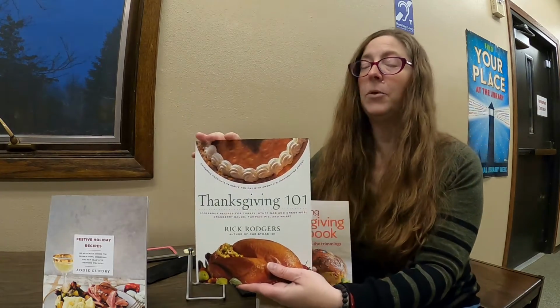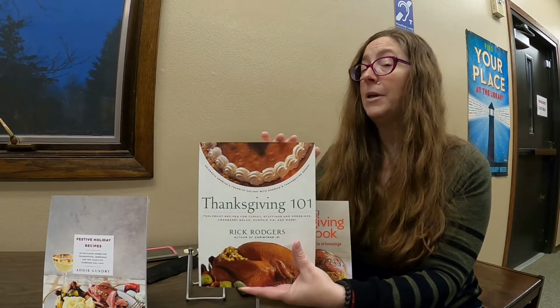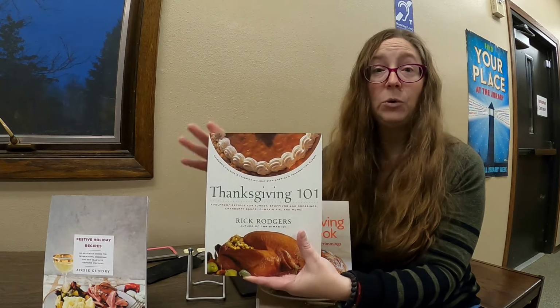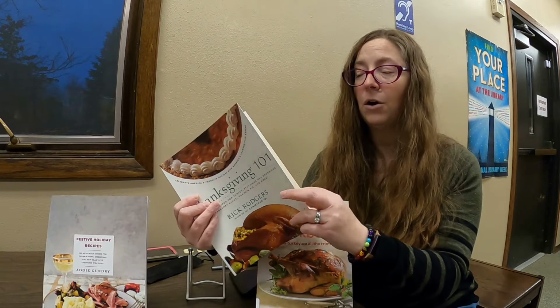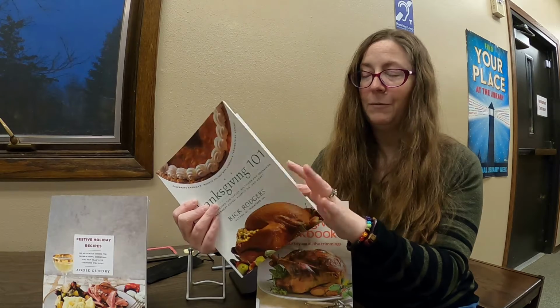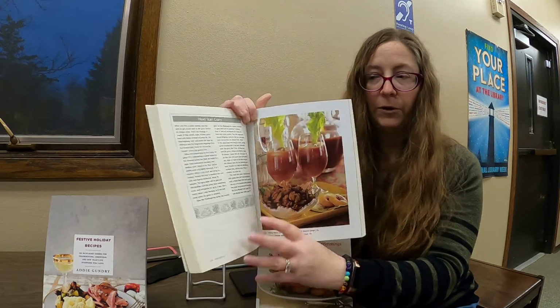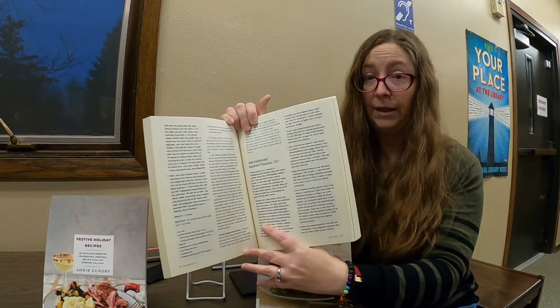This is a cookbook that I feel is great for a beginner or maybe someone doing Thanksgiving their first time in their home. This is going to have that traditional cookbook layout still, so it's going to have a section of appetizers, side dishes, your main dish, dessert. The downfall of this book is that there really aren't any pictures. There's a small section right in the middle with like 4 or 5 pages of color photos, but otherwise this book is really text heavy.